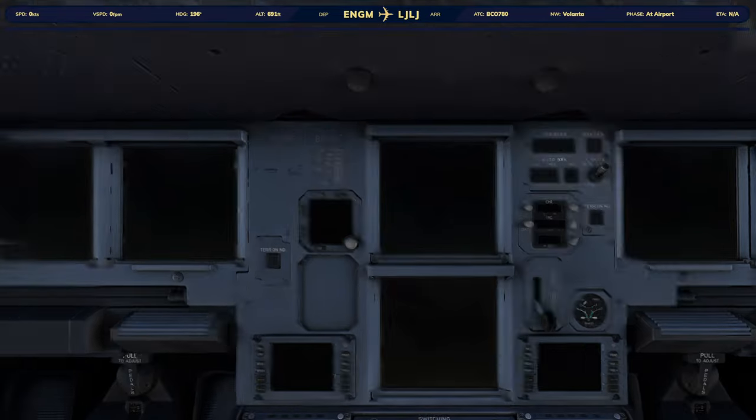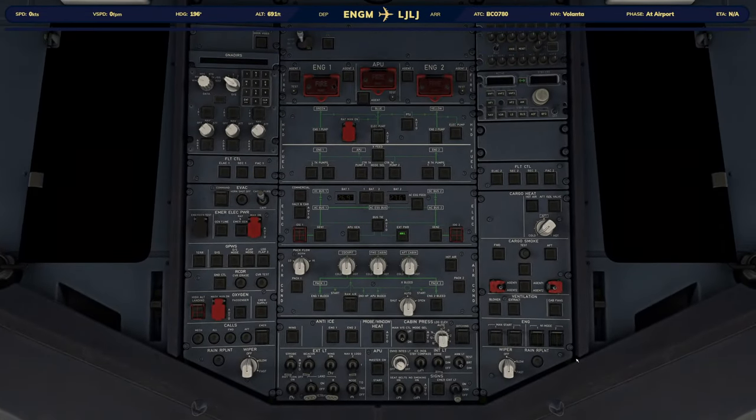Let's go to the overhead panel and turn the external power on. Also, we need some sound on. There we go. And battery one and battery two go on.